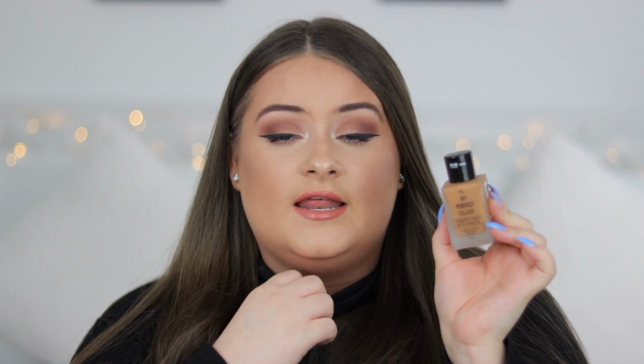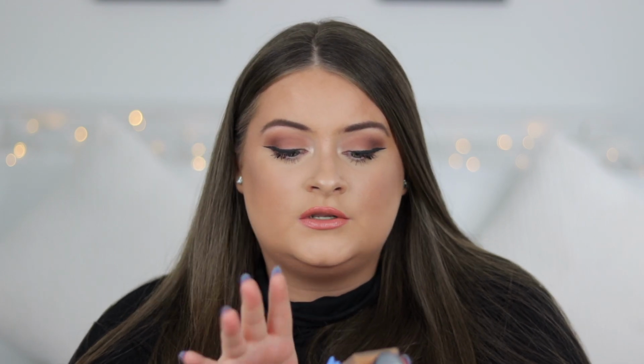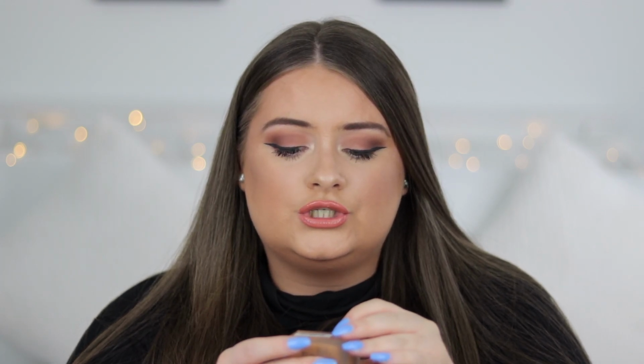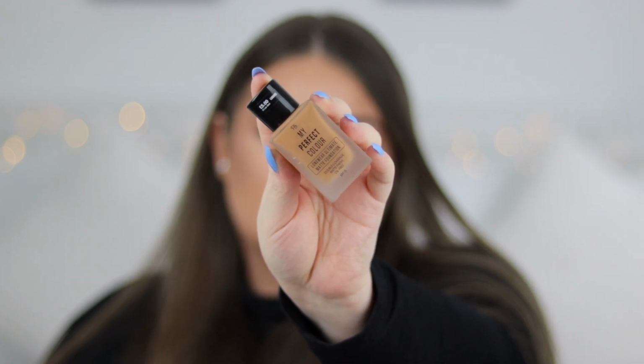Okay, so the next thing I picked up is this foundation, and this is their My Perfect Colour Longwear Ultimate Matte Foundation. I picked this up because I heard a lot of people saying that this is very similar to the Estee Lauder Double Wear, and I've always wanted to try Estee Lauder Double Wear, never got around to getting it. So I thought I would pick this up when I was in. However, there isn't a huge range of colours. I don't know if it's just the Primark I was in or if all the other lighter colours were gone, so I had to get this really dark shade, which is the shade Caramel.